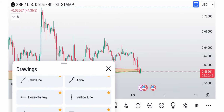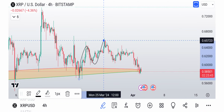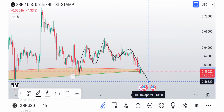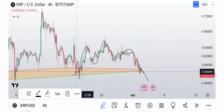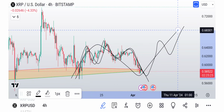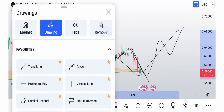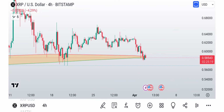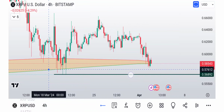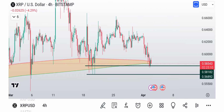The reason I say that is because look at this. You have 1, 2, 3, and then you have 1, 2, 3, right? So we could possibly continue down, and it can be an A, B, and a C, something like that. Or you have W, X, and then you come up for Y. So you have 3, 3, 3, right? So it really depends on what Bitcoin's going to do. But I really would like it to hold this low down in here. So far we have a higher low, right? So we came down.